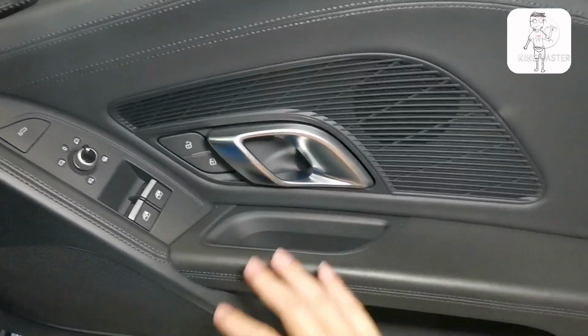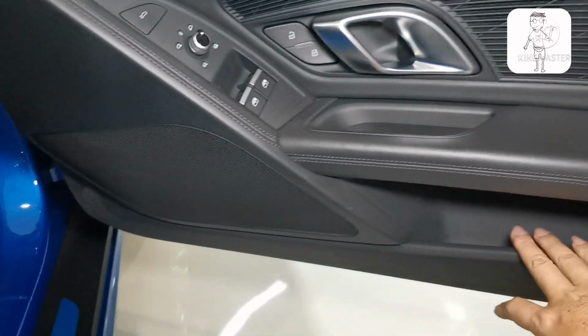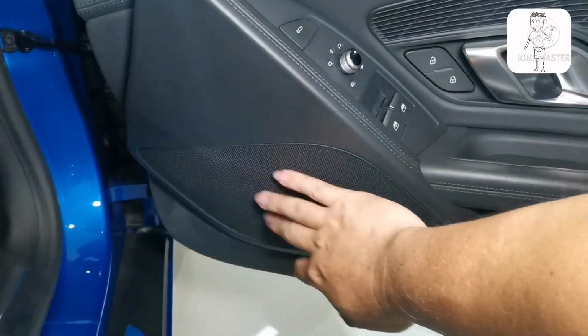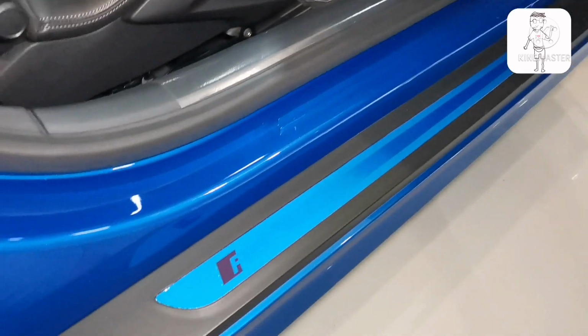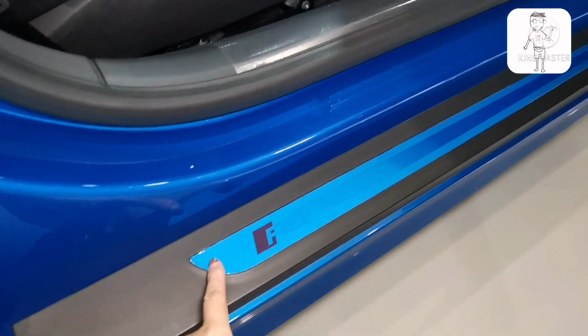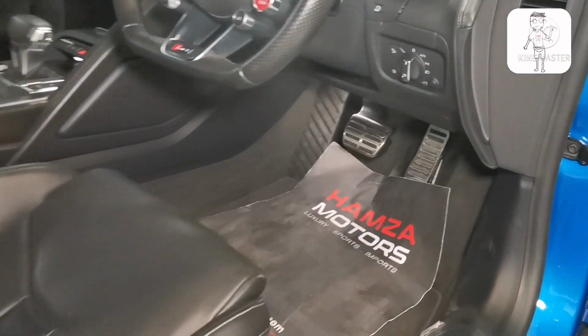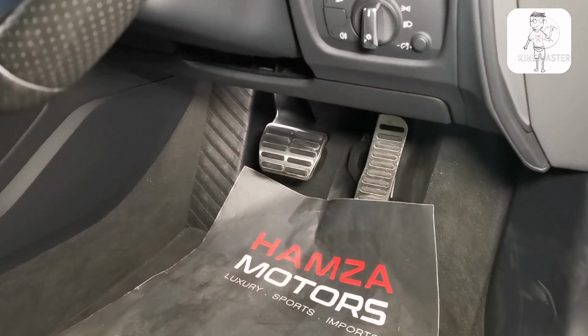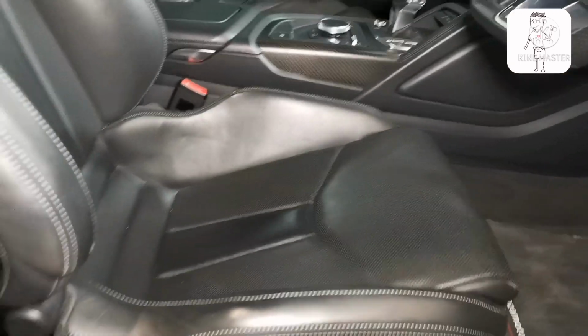This part you get a speaker. This is your door handle. Leather. Semuanya kulit. And then you get more and more speaker here. Very nice. Okay. Ini R8 punya door seal. Okay, kereta nampak macam baru. Okay, dia punya sports pedal kat dalam. Nampak? Dia punya seat, bucket seat, boy.